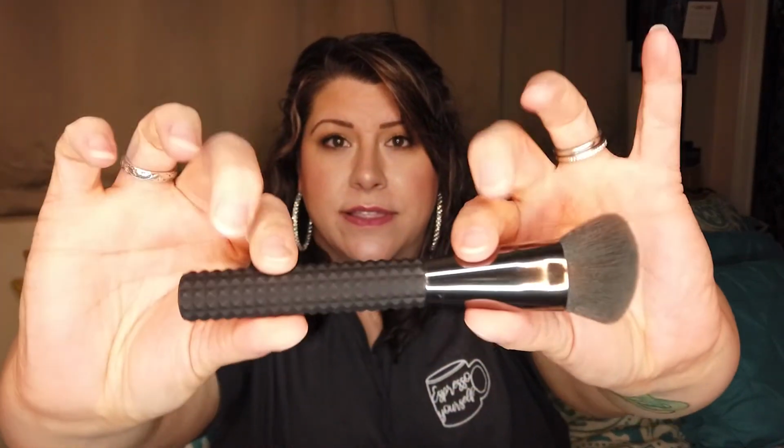Here is an angled contour brush. It does have a kind of rubberized, nubby handle. You see that? I'm just going to lean up and show you. That feels interesting. It has a little bit of that rubberized feel. This is an angled brush. It is kind of densely packed, but it's very flexible and very soft. I'm interested to see how that buffs out product.